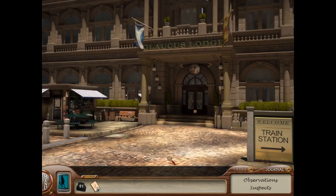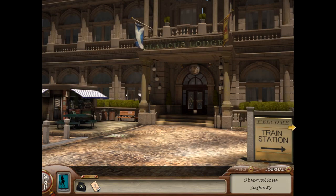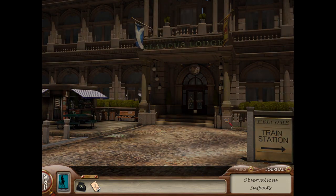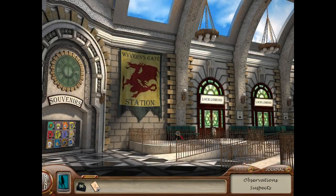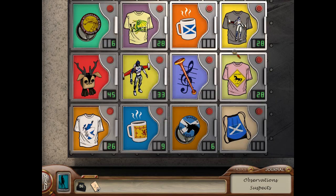Cool. Okay. Oh, there was a coin. There's a coin. It's another way you can make money, by finding them scattered around. But I appreciate that they give us more options than that. Okay, so this is the train station where we started. And it looks like over here we can buy souvenirs, which is pretty cool.